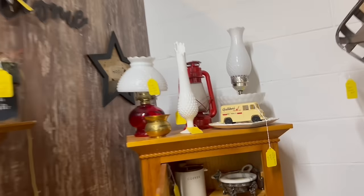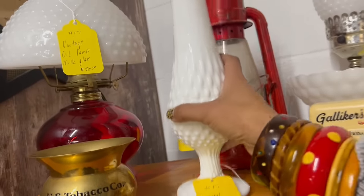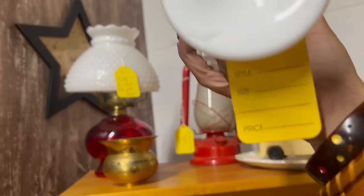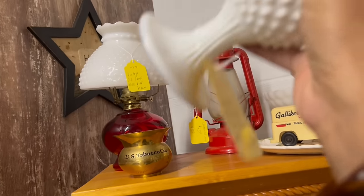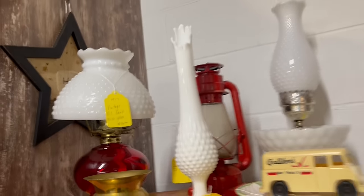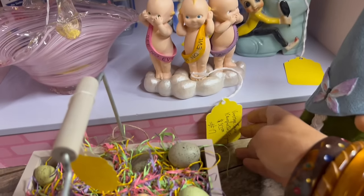That's gorgeous. Look at that milk glass vase. Dude, what? $20? Is it broken? The answer is yes. It has a crack underneath. Dang, that sucks, because that's really pretty. I was really pumped about that for a second. Then over here, the Cupies.